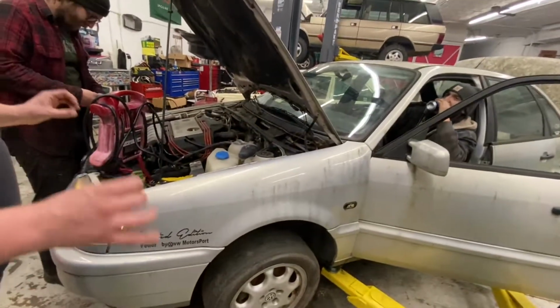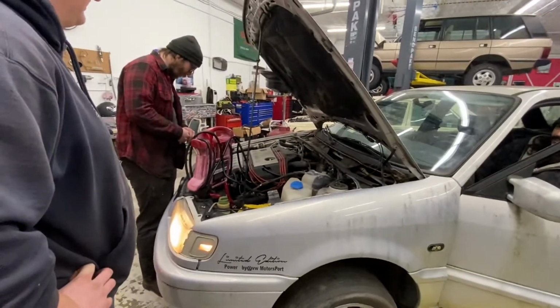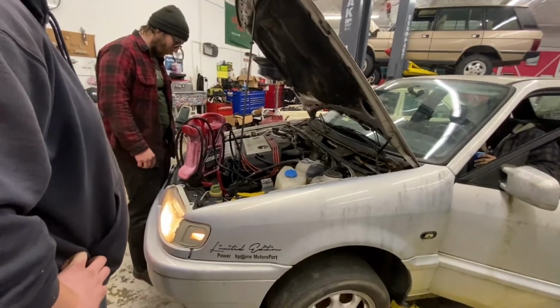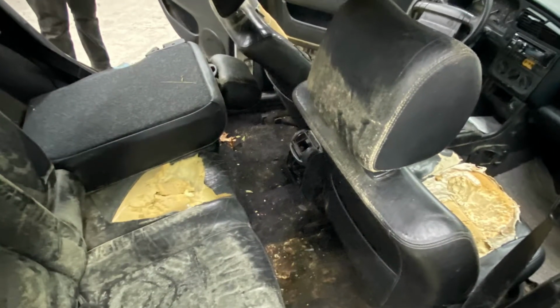This is already better than our old one. We'll bring it back to the auto auction, see if we get $1,000 for it. I mean, the engine doesn't even bounce around like ours. It did a little bit when you did it the first time. Wait, no, yes, right there.